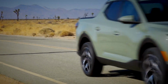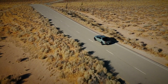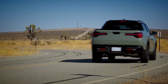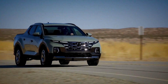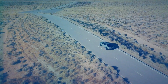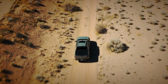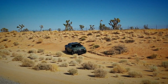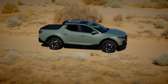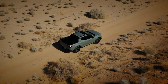There are two powertrain options for the Santa Cruz, both meaty 2.5-litre four cylinders. The first produces 190 horsepower, with the upgraded turbocharged 2.5 putting out 275. Both are hooked up to an 8-speed automatic transmission, with the higher spec model getting a dual clutch. Both versions get all-wheel drive and locking differentials, meaning it should hold its own over rougher terrain. Prices for the Hyundai have not yet been announced, but we expect them to be a fair bit higher than the Ford.